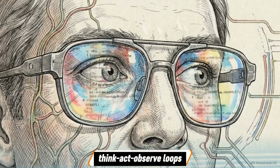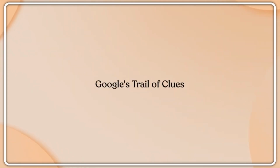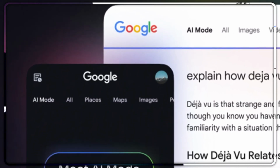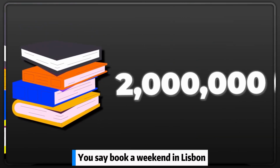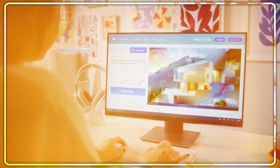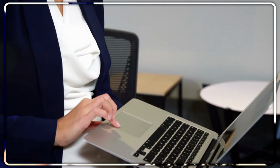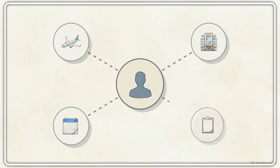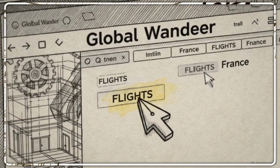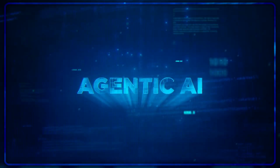It's built on Think, Act, Observe loops, the same architecture that powers autonomous agents. Not chatbots, agents. Example, you say book a weekend in Lisbon. Gemini 4 searches flights across multiple carriers, compares hotel prices in your preferred neighborhoods, cross-references your Google Calendar to find open weekends, books everything using Google's Universal Commerce Protocol, sends calendar invites to your travel companions, all without you opening a single tab.